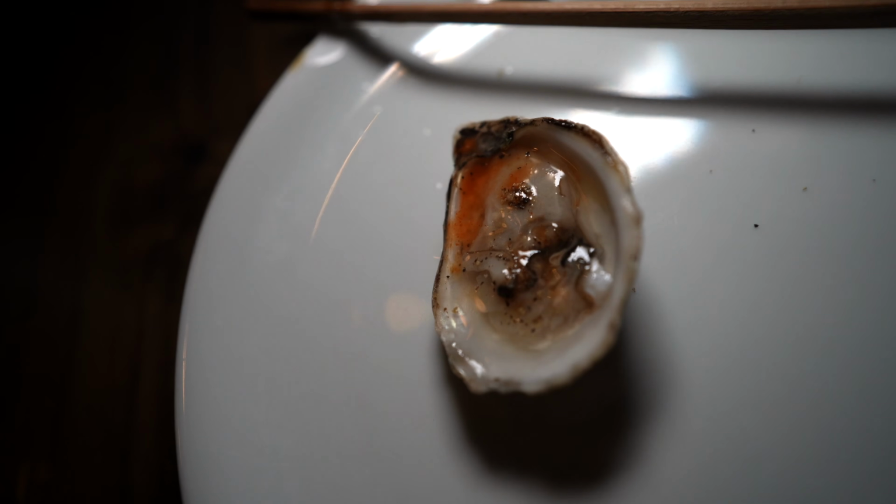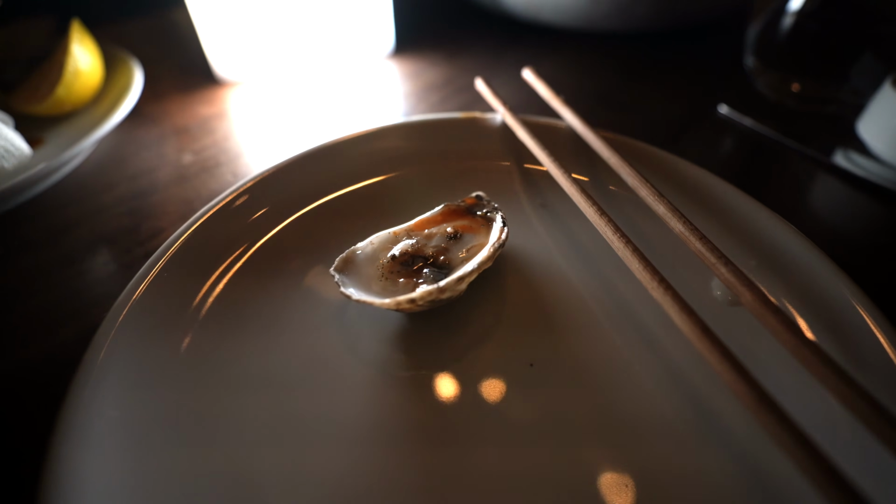All right, gonna try out these oysters right here. I usually don't do oysters, but if I do, the small ones. Our waitress said these are called Kumamoto oysters. I thought they were Kumamoto, but she said they're from Massachusetts, the East Coast. Let's try them out. Nice, fresh, cold. No ocean taste, so that's good.